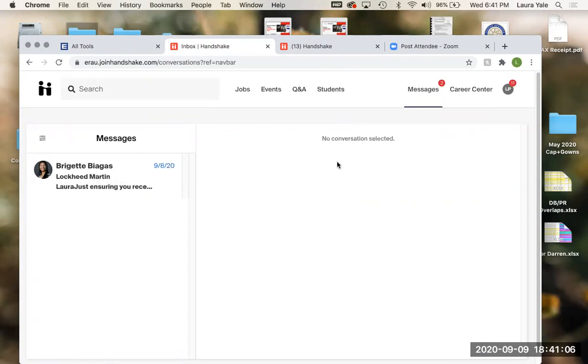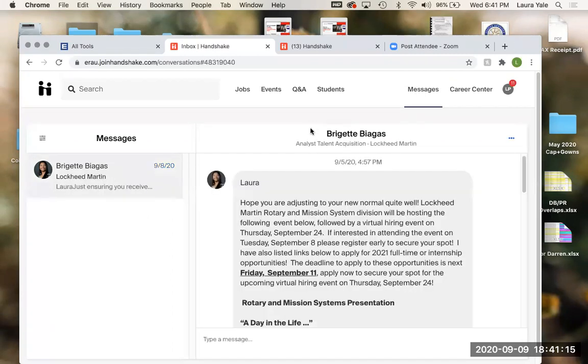It also will send you an email to your Embry-Riddle account when you have a new message. And then it'll just have a link to bring you right here. And then once you click on it, there's a really easy way to message them back like that.